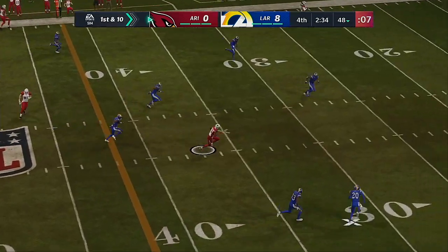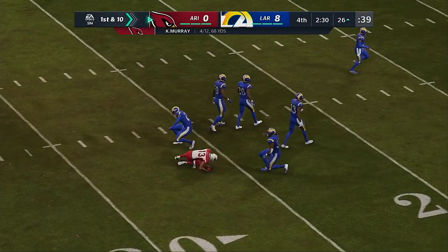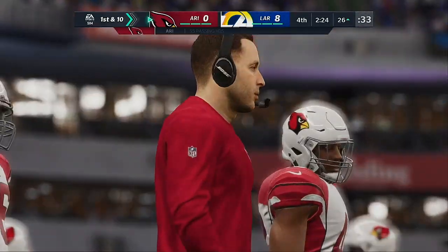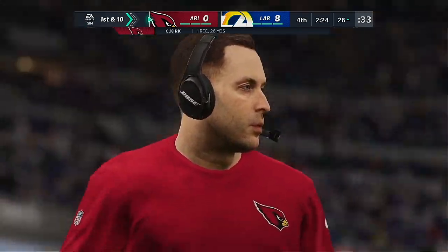Now Murray again. He's got the first down and more inside the 40. And he'll be taken down at the 26. The extra effort after the catch makes it good for a gain of 26 and also a first down. At the 26-yard line.